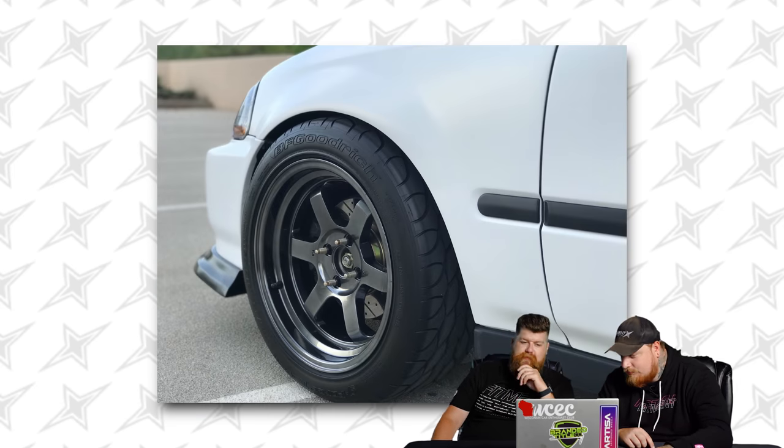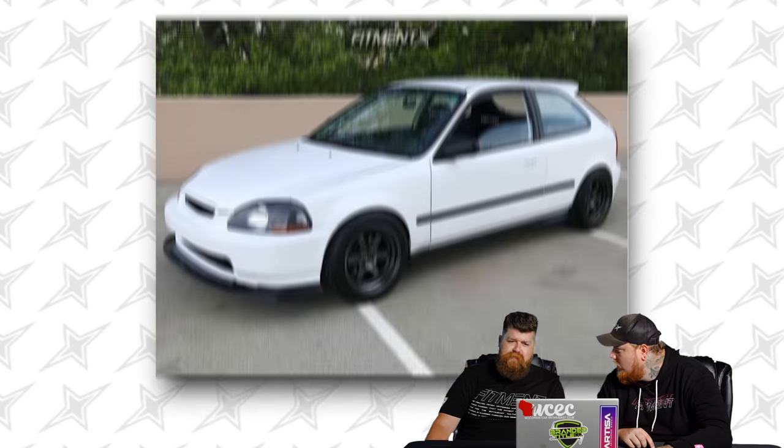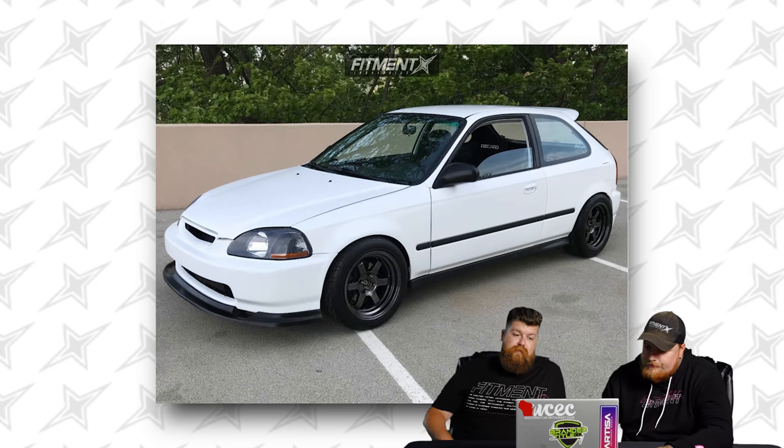I get what you're getting at with the sleeper thing, but I just feel like it looks like it's fast, even though it looks mostly stock to you. It's my brain, you know. I don't know how to fix it. You didn't start the timer. I didn't start the timer.